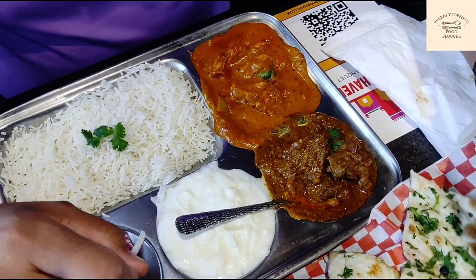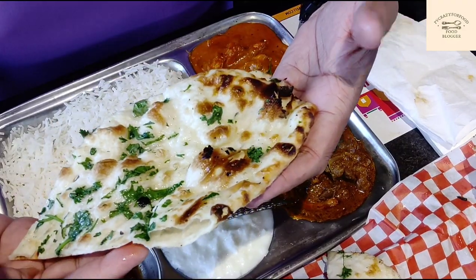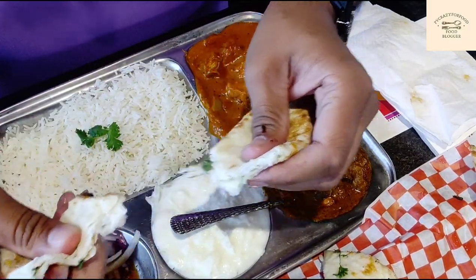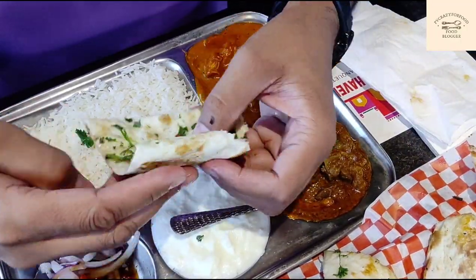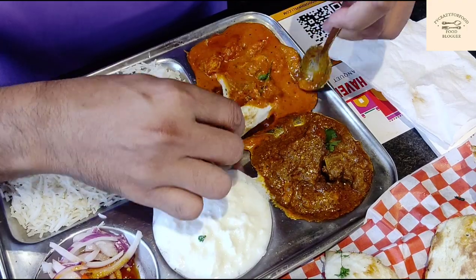Okay guys, so let's do the review. So naan, let's start with naan. Naan looks really appetizing. They put a lot of butter on it, cooked well. It's very soft. So let's start with chicken. One more bite of butter chicken. So, butter chicken is good.